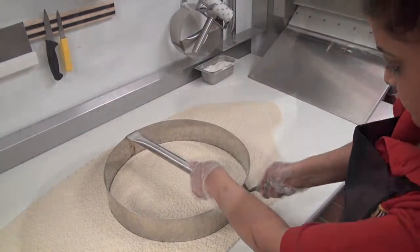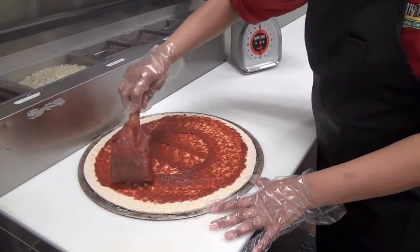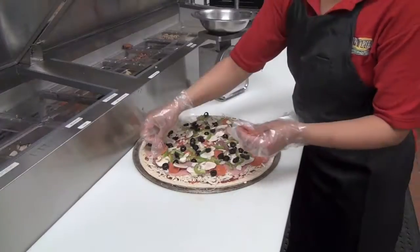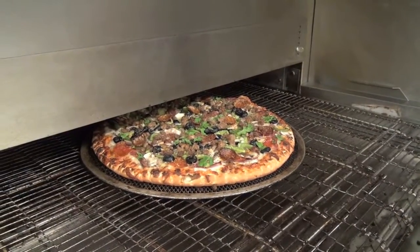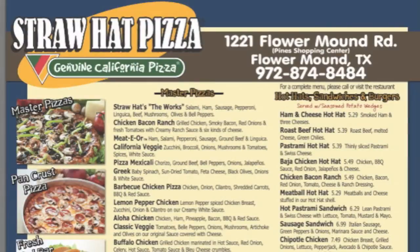The dough is then sized to your customized order, where the dressing begins. A light spread of sauce starts the process, followed by a heaping helping of cheese. Fresh toppings of vegetables and meats complete the preparation before a 6-minute, 20-second ride through our pizza oven converts your order into a culinary masterpiece.